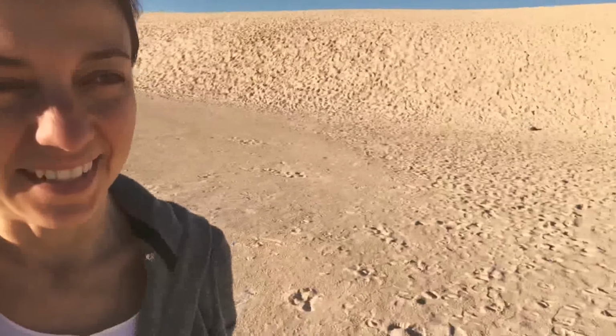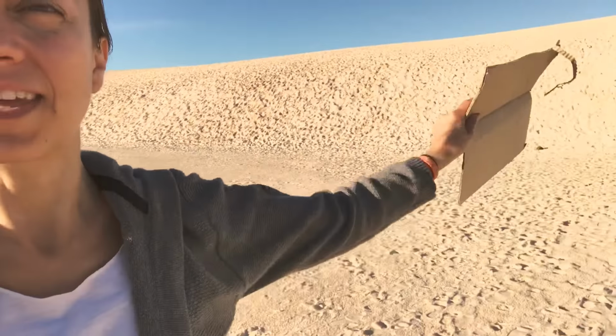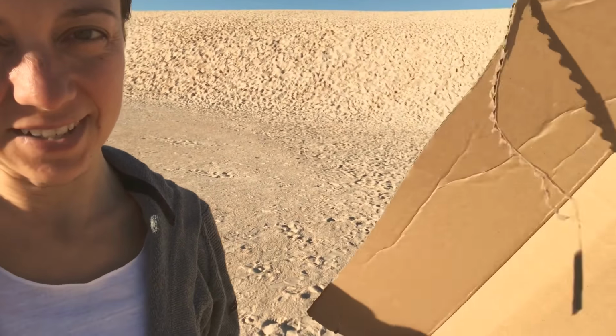Mateo is gonna go with this cardboard. This is like a sand dune, and he's gonna use this cardboard to slide all the way down the dune. And then we have to go eat something because I'm starving. So let's do that.